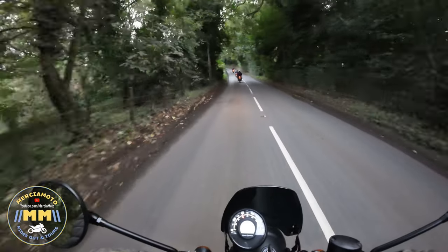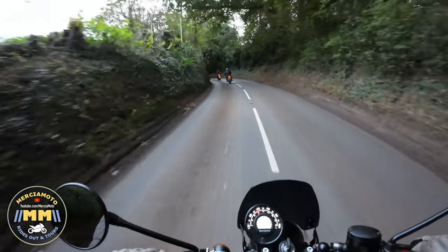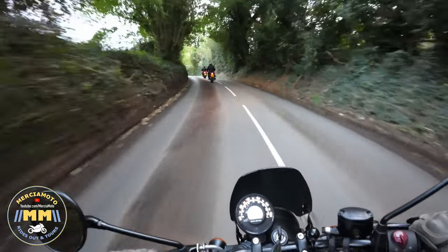It's a bit grubby in the middle of the road by the looks of it, guys. Yeah, very grubby on this left-hand bend. Damp.